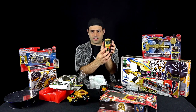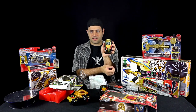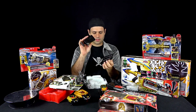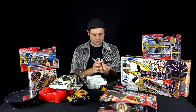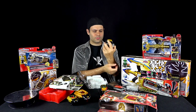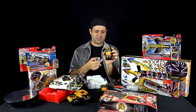It's got buttons here. It's different sounds. Oop. Oh. I don't even know if I knew it did that. It's been so long since I've opened this. Oop. There's a release button here. It's got nice gold chrome on either side here. That is pretty satisfying.